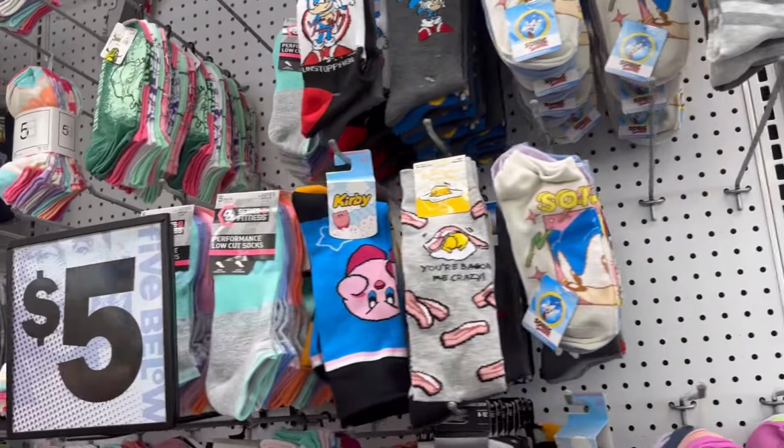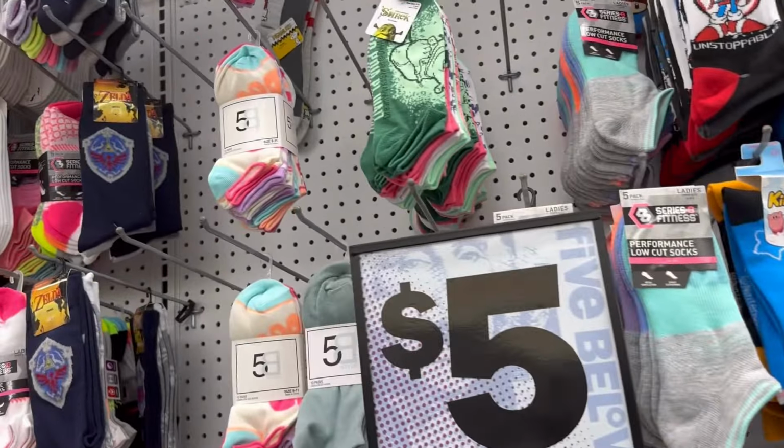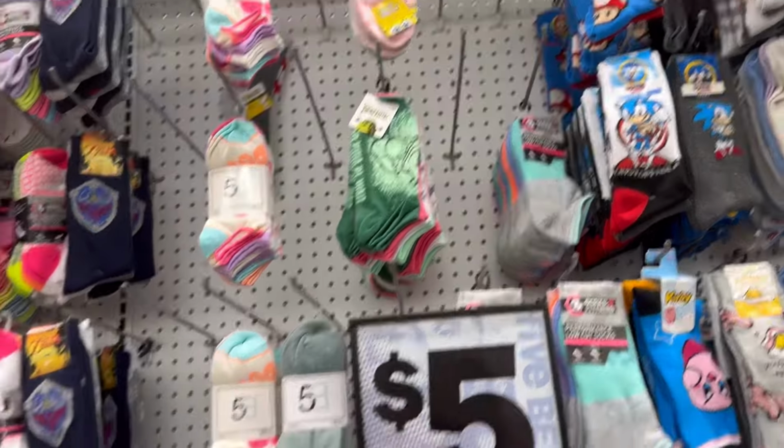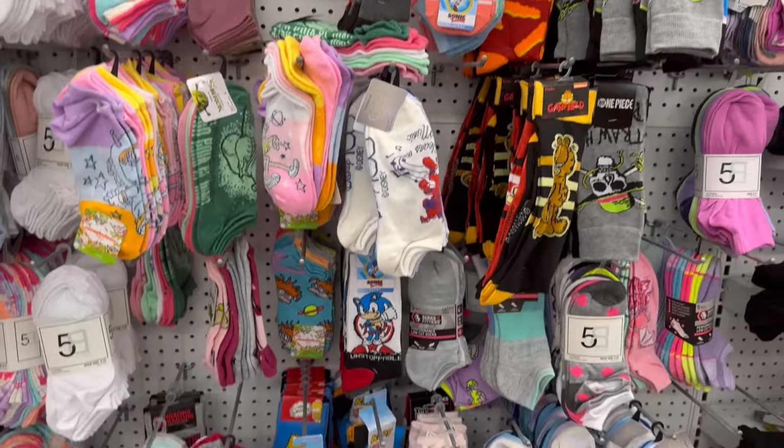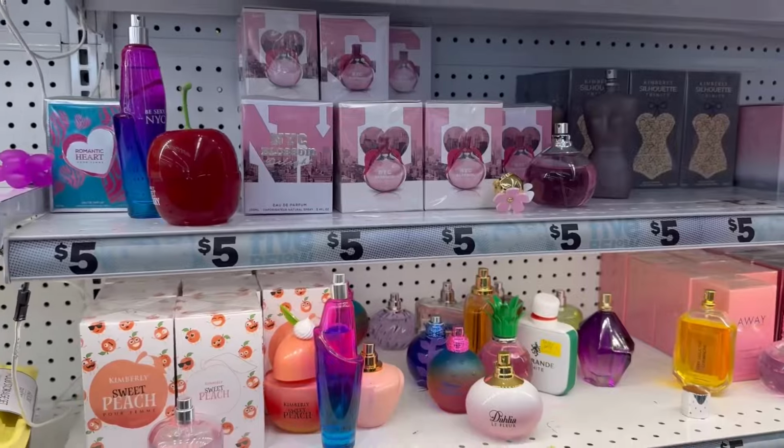And then over here, they have the socks, Gudetama socks, Kirby socks. And then moving over here, just some more socks. I see Baby Yoda in there, Garfield, Sonic the Hedgehog.